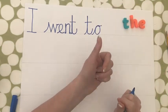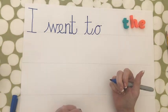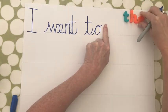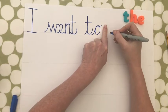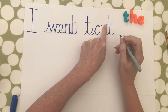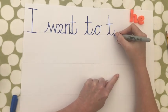I went to. I went to the shop to get corn. I went to the. So my next word is the. I can put a finger space and look, here it is, the tricky word the that's going to help us. So I need a T and an H and an E. Let's start with the T. Start on the line, whoosh up, down, down, down, down, down with the curly bottom and across. T, and get rid of that. And then the next letter is an H. So start on the line.